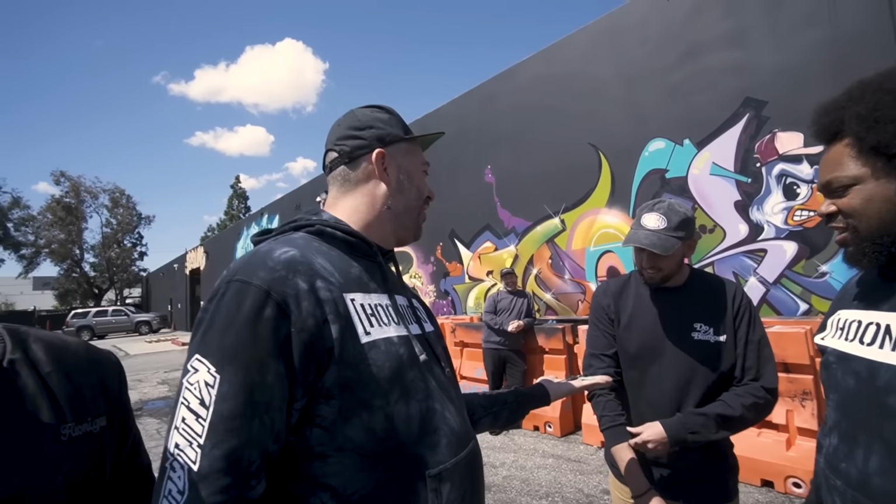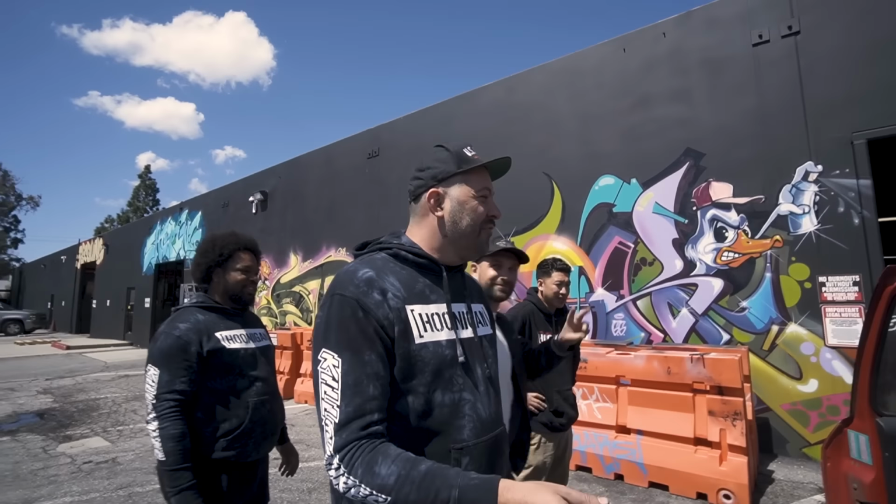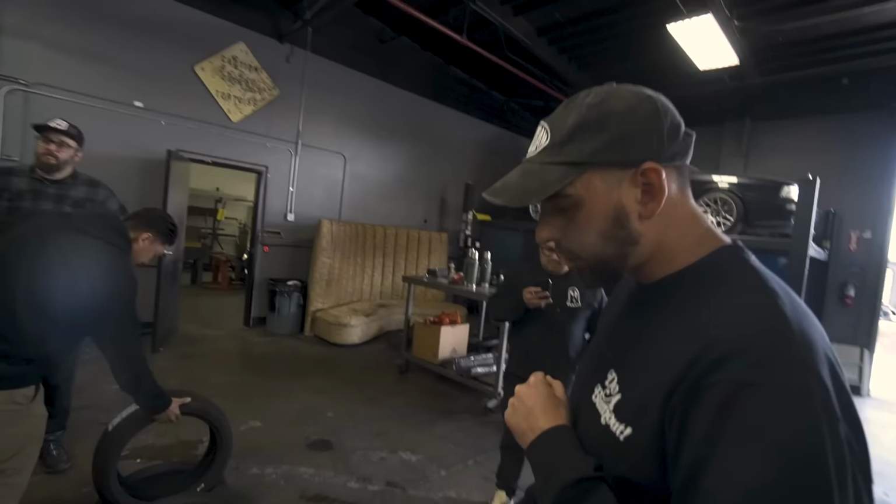It actually says Merkur on it. Do you know why they made this? No. Ford was losing so much market share to BMWs and Mercedes. So they took a car from England and rebranded it Merkur. Too much talking. All right, so you may be wondering why we need to change tires on it.